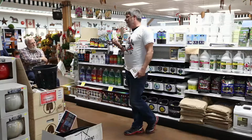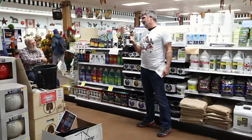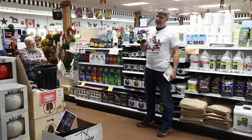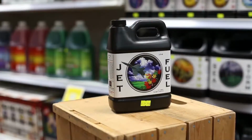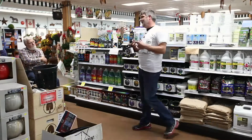Jet Fuel is our finisher. So this has a lot of micronutrients in it. It also has seaweed in it, fulvic acid, humic acid, it has vitamin C, it has all this stuff the plant needs as it's dying to finish it off and to harden that plant. Right? And that's what we're after.